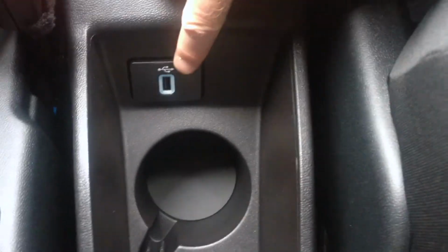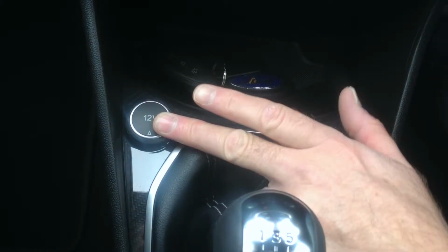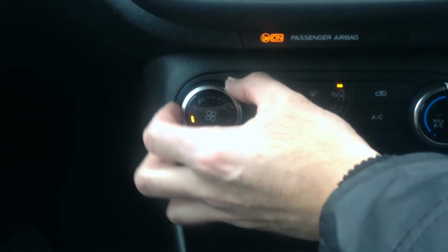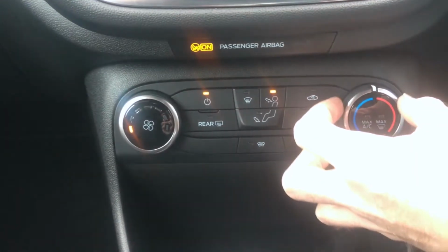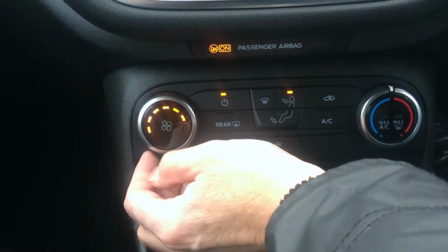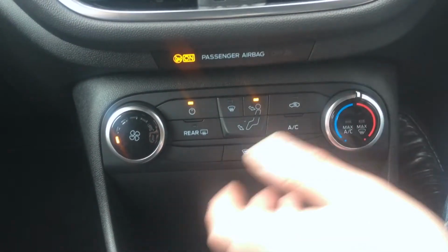You've got a USB port there. As you drift forwards, you have another one there, as well as your 12-volt power unit. For your temperature and your blowers, they're really nice to touch. They have a rubber edge, but they're also slightly spring-loaded, so when you grab them, they give you that sort of good feel. And indicators for the speed of the blower, and obviously for your temperature, backwards and forwards, hot and cold.